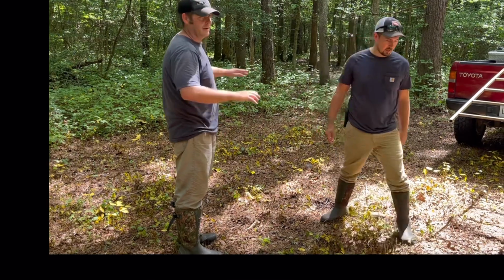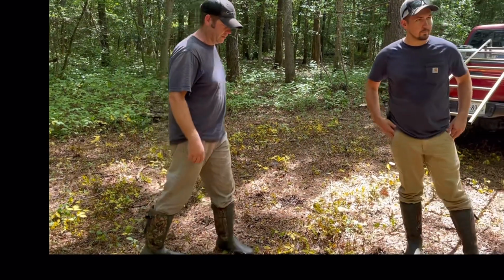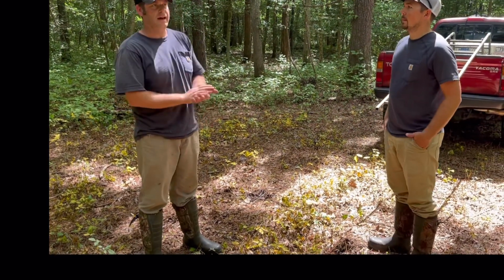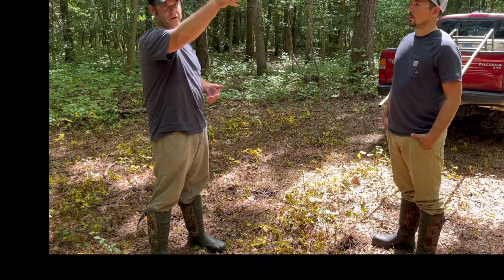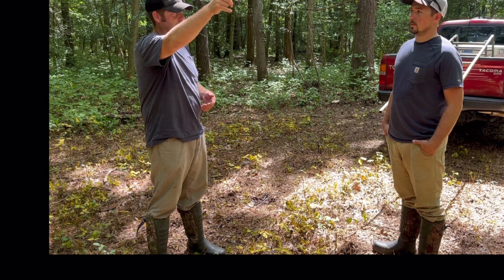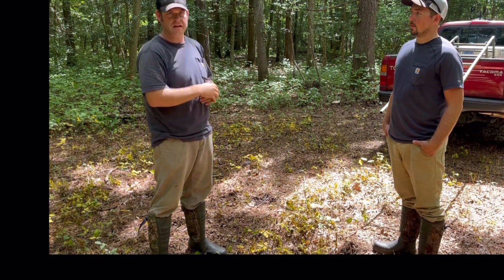Yeah. There's bedding area. There's no telling where the deer could come from, but there's bedding area all over the place. So this is a good spot for early season. And the reason I say that is behind us, about 150, 200 yards, we got a bean field. Yep. They're going through the fields at night to eat.